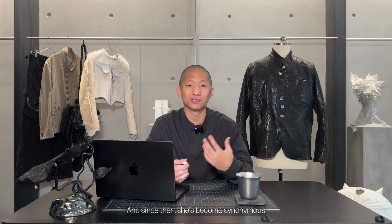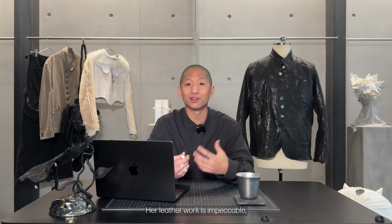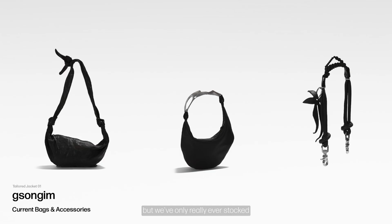We met Gloria in 2023 during our first pop-up, and since then, she's become synonymous with Komune. Her leather work is impeccable, but we've only really ever stocked her accessories and bags in the store. So when Gloria asked us if she could make a jacket for her contribution, we were incredibly excited.